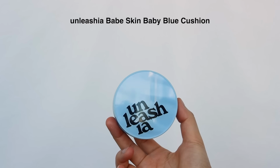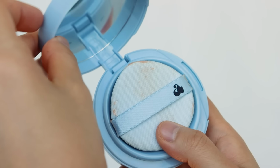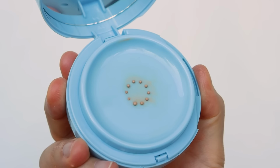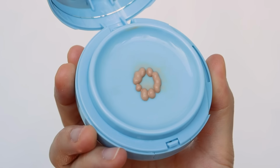Now we are moving on to another skincare meets makeup type of foundation, and it is Unleashia's Babe Skin Baby Blue Cushion Foundation. It has a very unique packaging, and I don't think this can be considered as cushion foundation because it is an airless pump foundation that you just press aside and the product comes out from this hole.